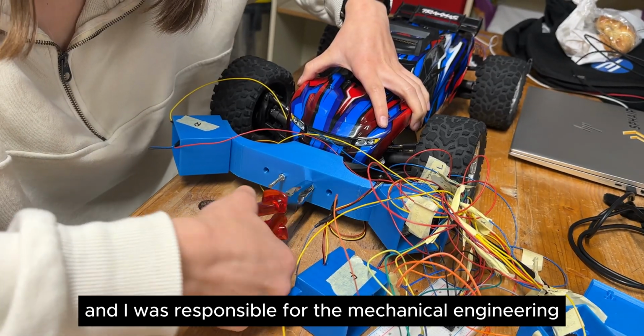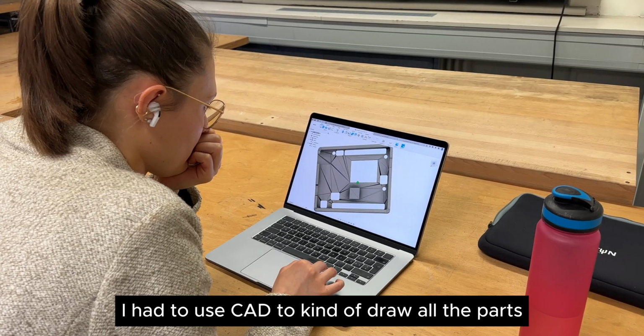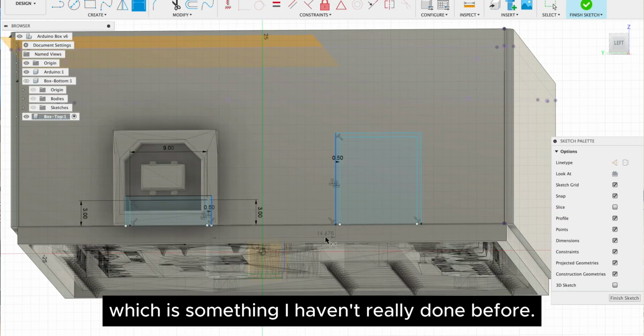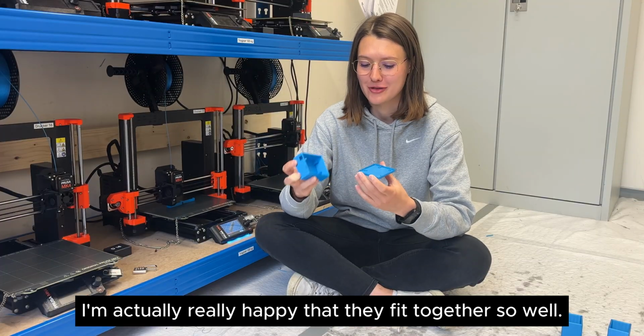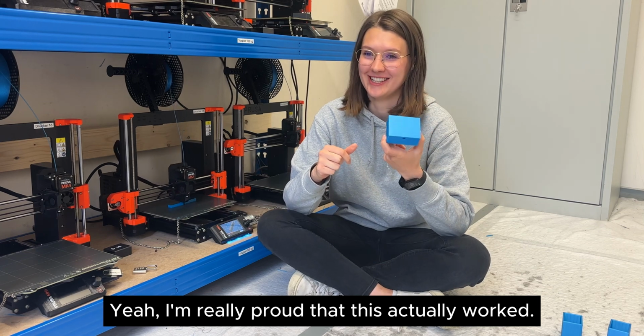And I'm also responsible for the mechanical engineering part of the project. I had to use CAD to kind of control all the parts, which is something I haven't really done before. And actually, I learned a lot during this. So this is for the Arduino, so we can protect this. I'm actually really happy that they fit together so well. Yeah, and I'm really proud that this actually worked.